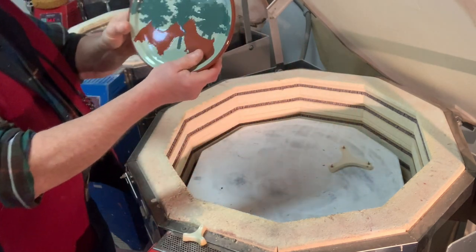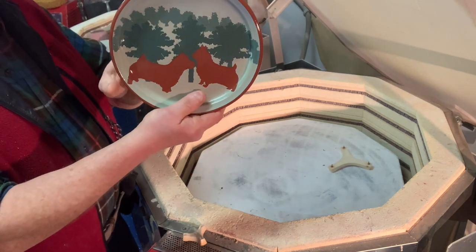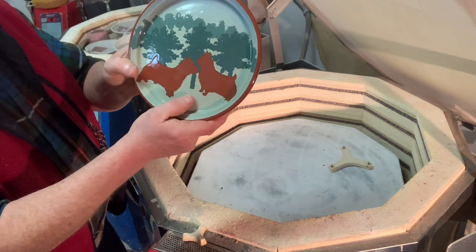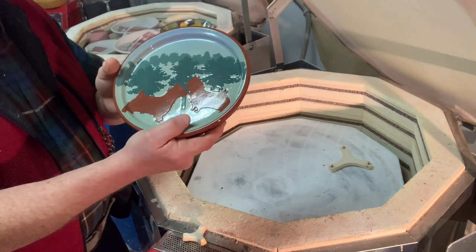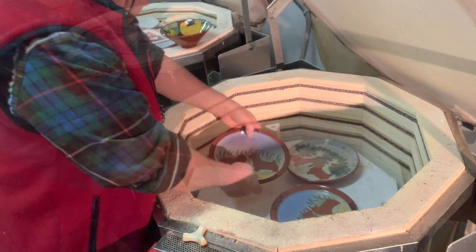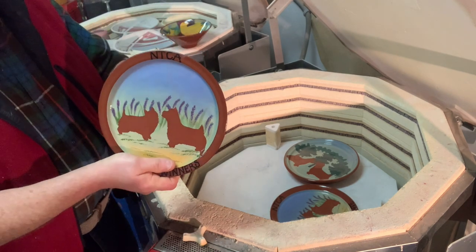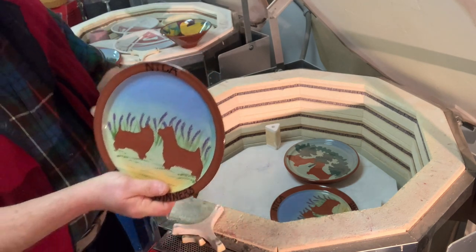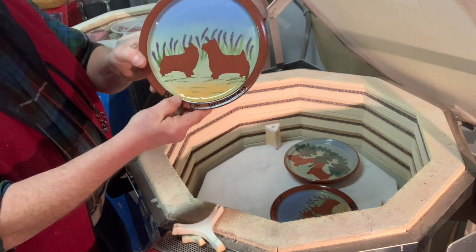This is part of a show prize grouping I've got in here. It's another way you can make some income as a potter if you make prizes for various events, dogs, cats, whatever the show is. I guess they have rabbit shows too. And I fire these on stilts because it's earthenware. So this is a cone 04 firing raised up about 20 degrees in the profile program that I put into it.